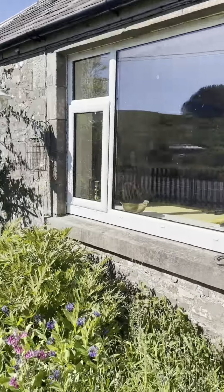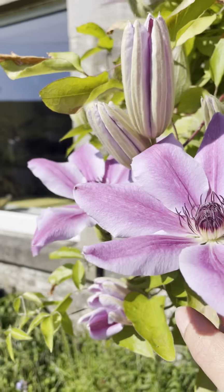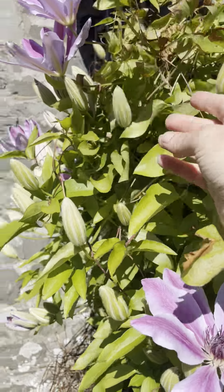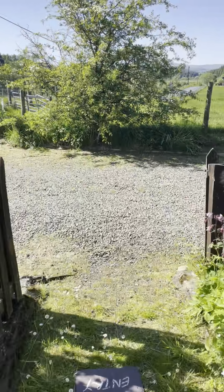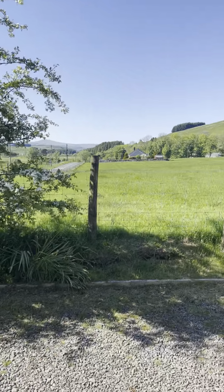So I'm just in my front garden at the moment, but I just wanted to show you these clematis that have just exploded today. So I'm very proud of my flowers. Right, so let's go down the garden path and round the back to the shed.